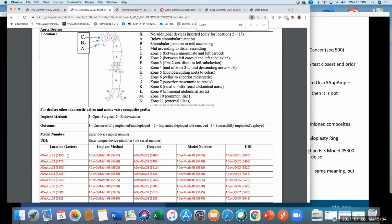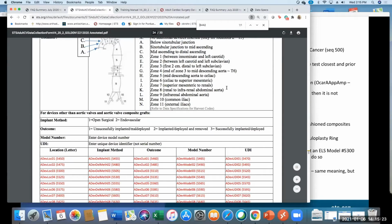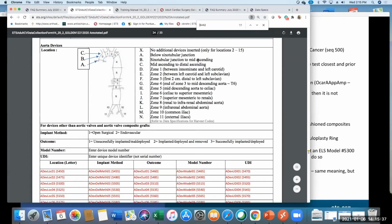Okay Melinda, let's say the surgeon fashioned one off of a commercial valve and then fashioned on a HemoShield graft. For the location, we're coding the most proximal location in the first one here. Which would we code it as? Below sinotubular junction? Well, I guess I would think that's where it would be because it would be attached to the valve. He's making his own graft, so I'm assuming that's where he would attach it. Okay, yeah, I agree. I think that's right.